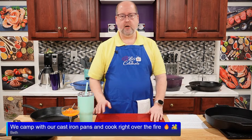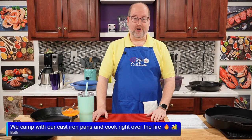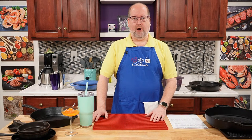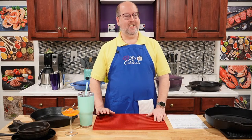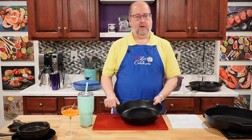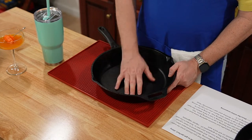We camp with our cast iron pans and cook right over the fire, from Beth. You know, we do too. I have cast iron up at our campsite in the mountains, and there have been plenty of times where we have decided, why use the stove and be convenient? Let's build a fire and cook over the open fire tonight. So that's great. I love doing that. Especially over the fire, steak in there or a burger or something.